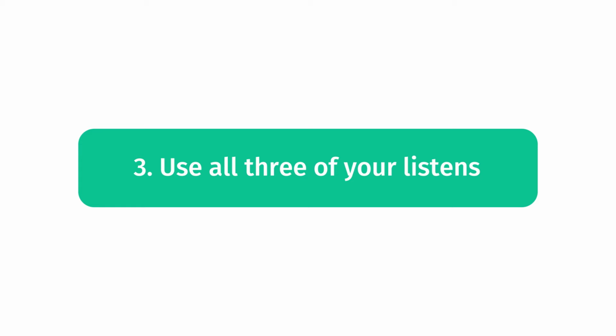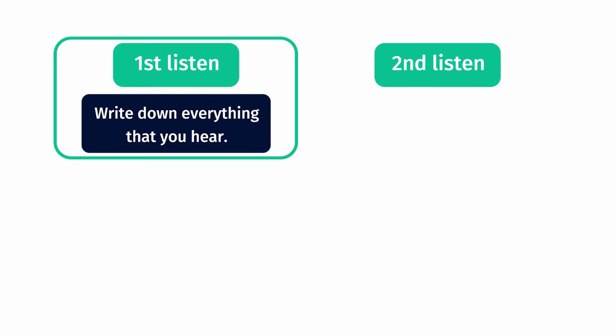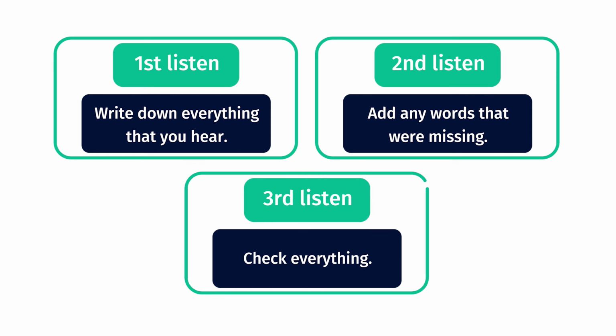And my third tip is to use all 3 of your listens. And we do it like this. The first time you listen, try to write down everything that you hear, okay? You probably won't get all of the words first time, but write down as much as you can. Second time, so replay, second time you listen, try to add any words that were missing. And then the third time, listen to check. So listen and compare what you've written to what you can hear and see if there's any last details missing.